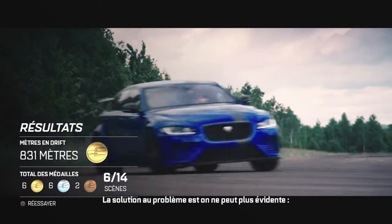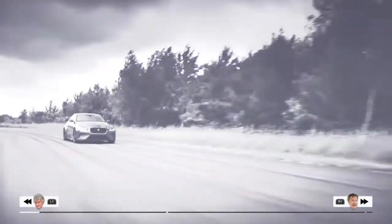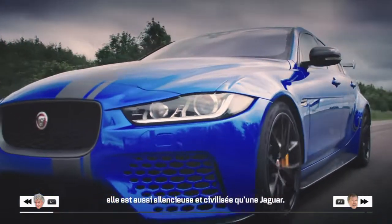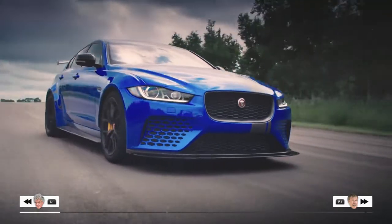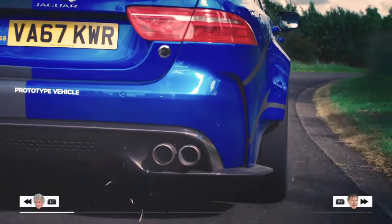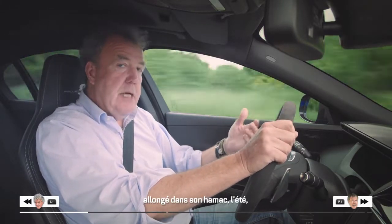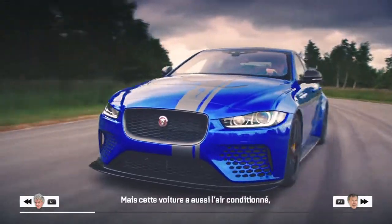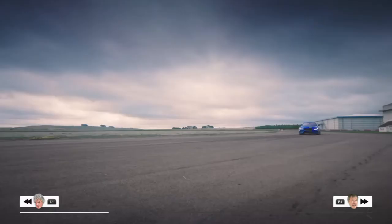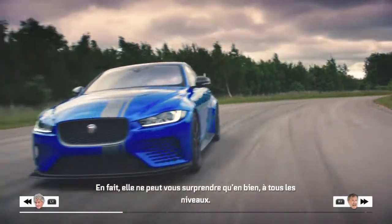The answer is to stay within the limits, and in this car, that's no hardship. At normal road speeds, with the car in comfort or even dynamic mode, it's as quiet and as civilized as a Jag should be. It even has little springs sitting on top of the bigger springs to give you a more comfortable ride. But everything's relative, really. I mean, it's not as comfortable, say, as lying in a hammock on a summer's day listening to wood pigeons. But it does have air conditioning and a head-up display and electric seats, so it is more comfortable than you'd expect. In fact, it's better than you'd expect in every way.